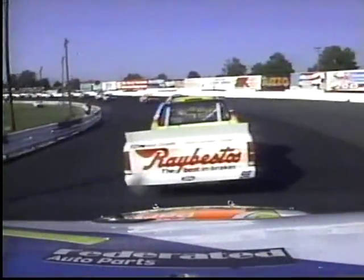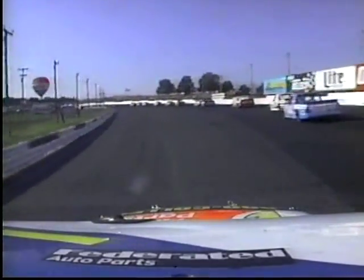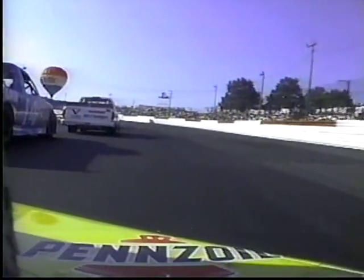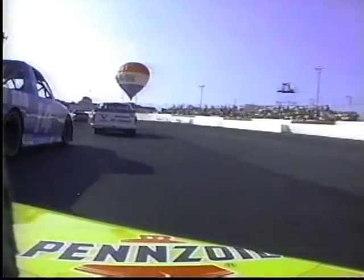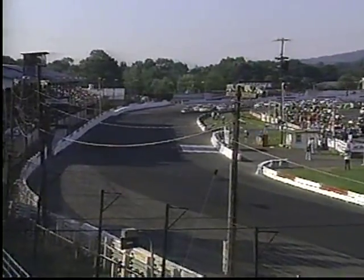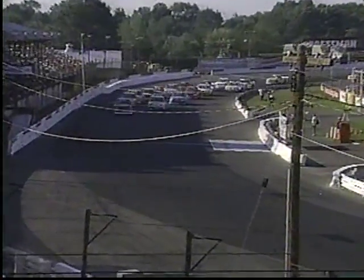Rich Bickle appeared to be maybe the fastest truck prior to the caution flag, but we don't know how much damage he may have from that little incident. Look, whatever damage was made, what contact was made, was right on the nose of the Bickle truck. Now let's see what happens here. Restart. It'll be 13 laps to go when they go green.